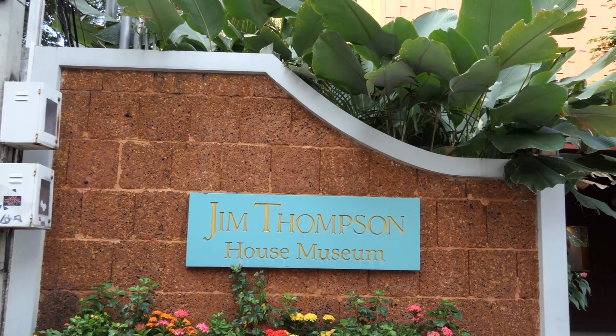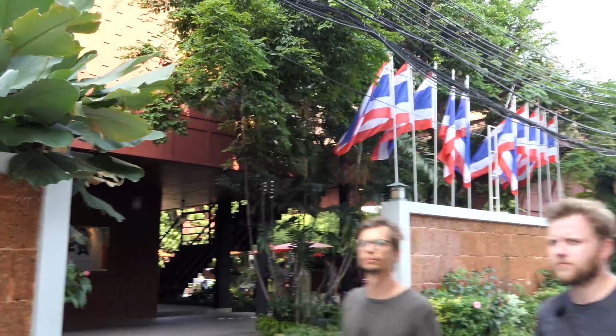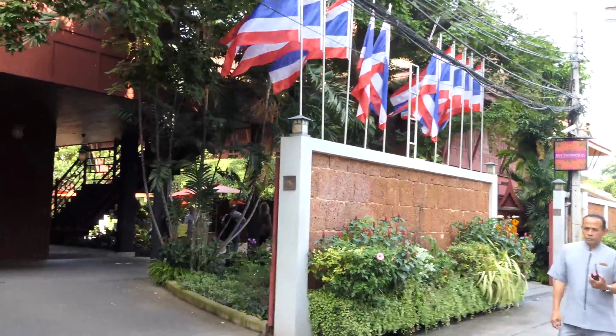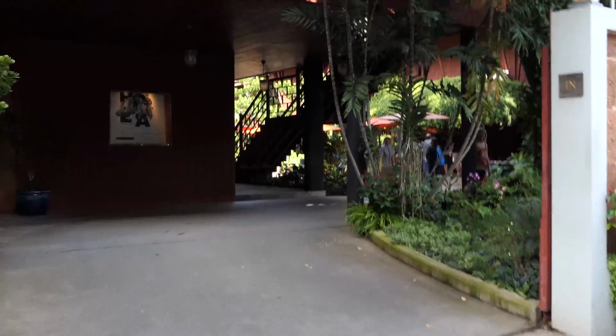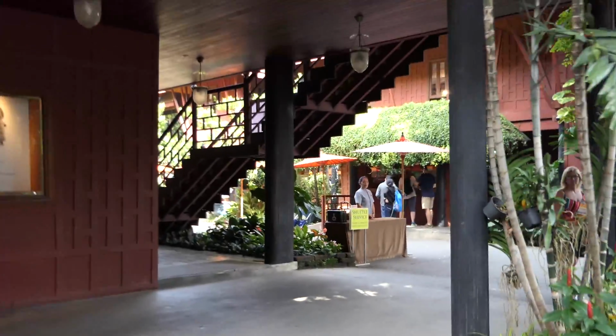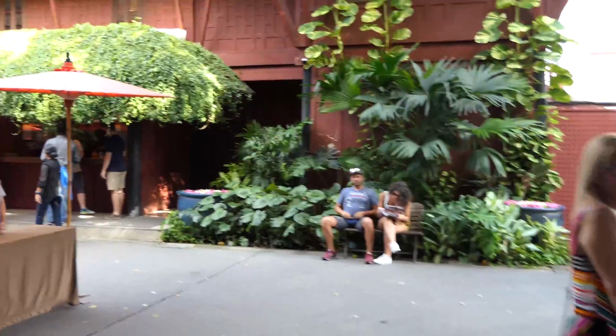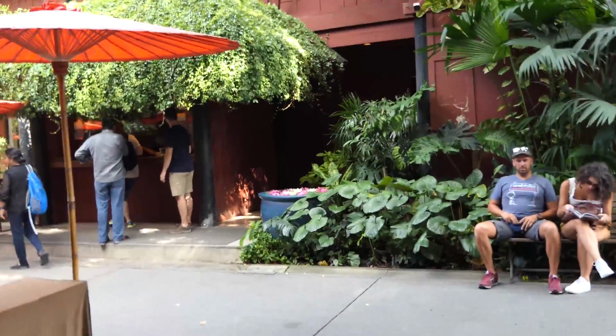So not very far from our Holiday Inn hotel, we have what's called the Jim Thompson House, which is one of the recommended tourist places to go to in Thailand. So I think it's 111 Thai baht each. We're about to find out about that.